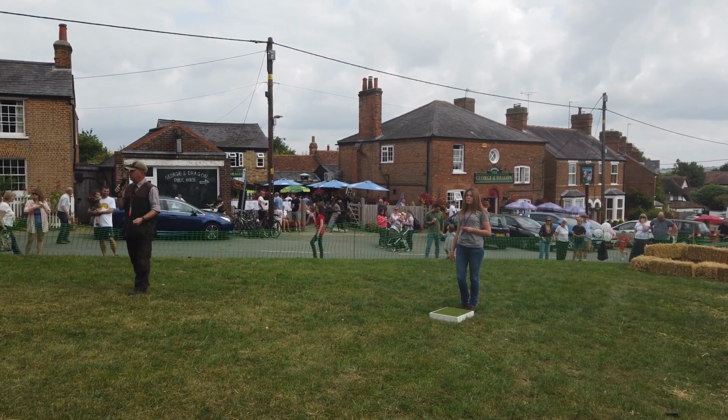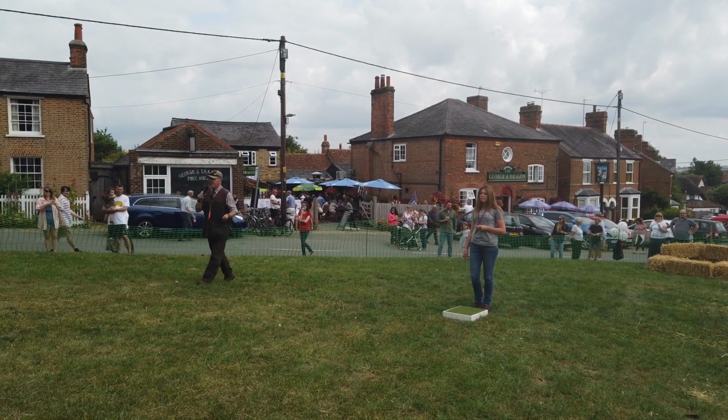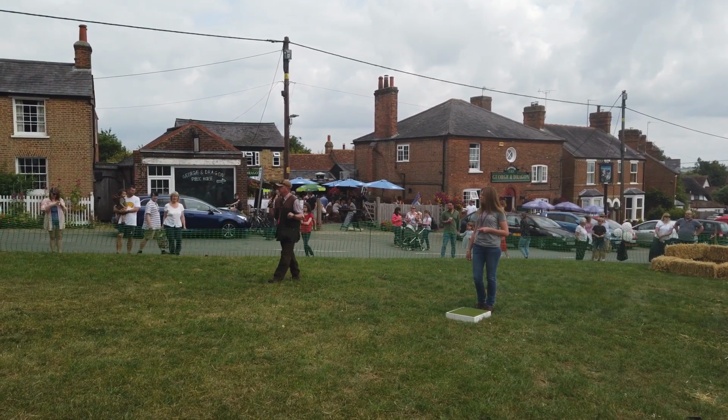Tempting Tally up onto the board and giving her a trick. And it's not training, so it's all called conditioning.